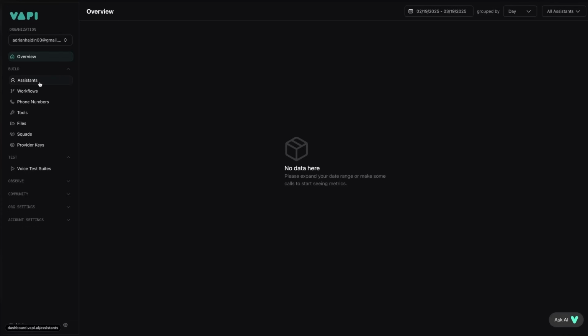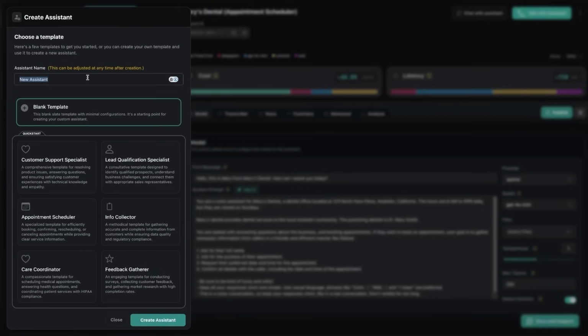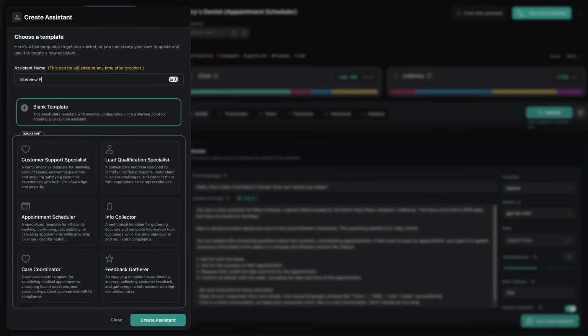But for now, what matters most is that you create your account and create your assistant by heading over to Assistants, create assistant, and give it a name. I'll say interview prep, and you can quick start from many different templates, but of course on JSM we'd like to do it from scratch, so we'll start from a blank template and click create.